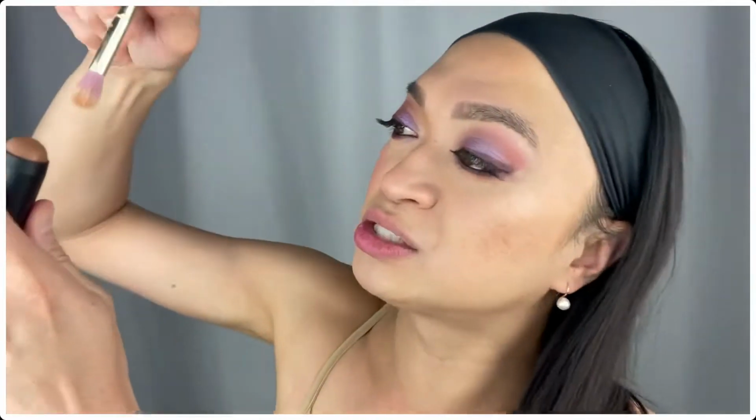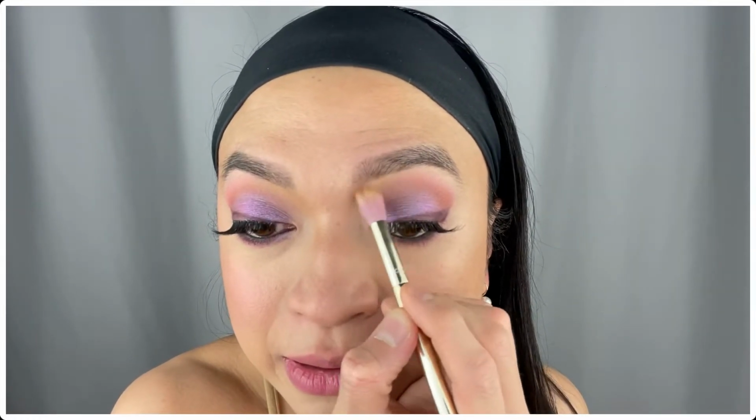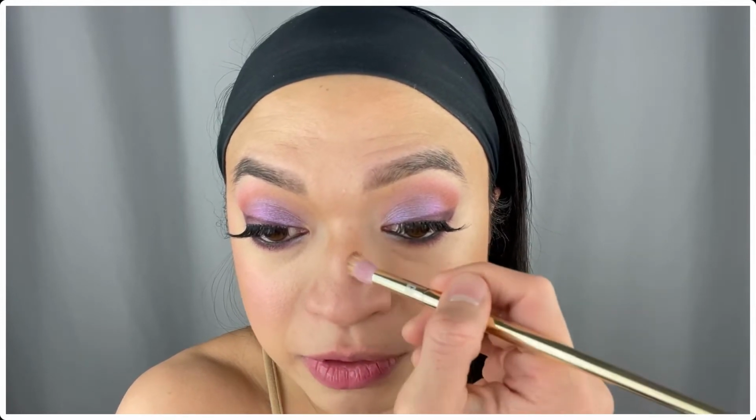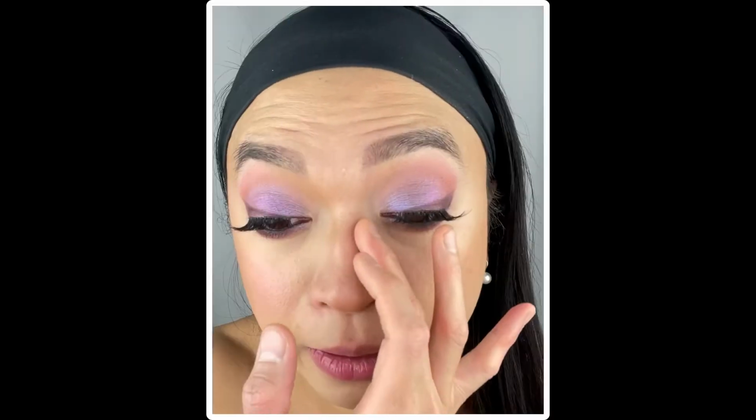And then if you also want to contour your nose, this is also pretty awesome. Again, another brush from Real Techniques. As you can see, I'm such a fan of that company. And then I'm just going to connect from the crease of my eye towards the sides of the nose. I'm doing it really fast, just so you get an idea of how I do it. And you do it like that, and you just blend it with your fingers. If you want, you can also just use your fingers.